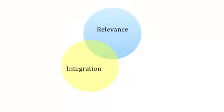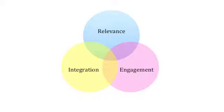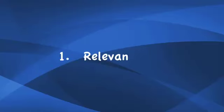In working with learners, they've identified for us that the three key characteristics are relevance, integration, and third, finally, engagement. I think it would be ideal to be able to incorporate some kind of clinical aspects into the basic science courses, because I think it then really helps the students understand the importance of the basic science.